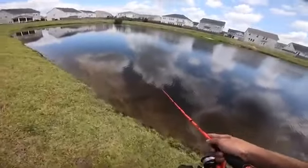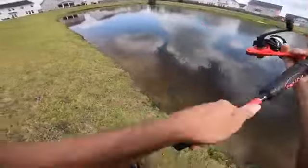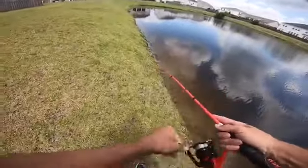Look at old Turtle Boy. You see Turtle? Look at him. He blends in with that rock that he's sitting next to. What was that? Look at that. It's a pretty big boil. Is that a turtle or a bass?